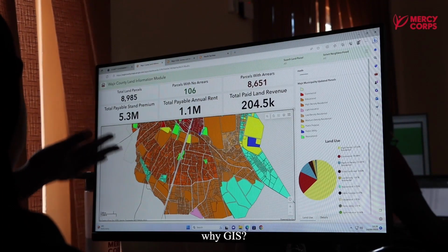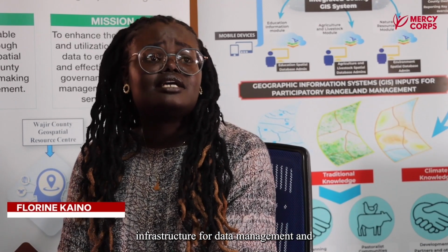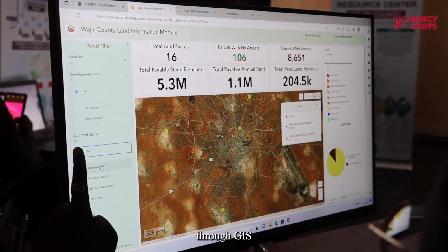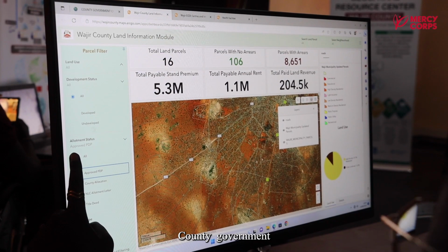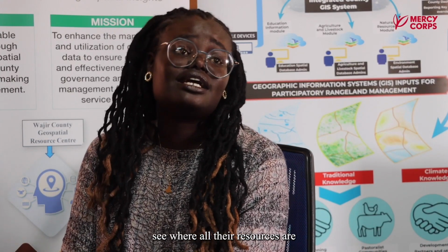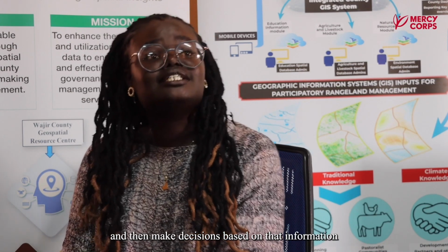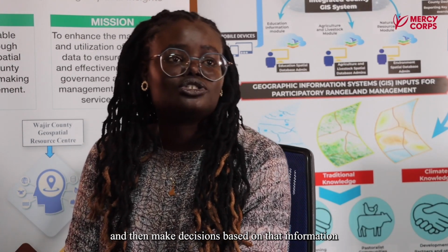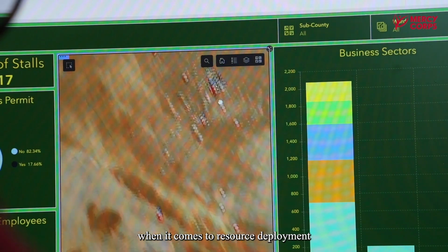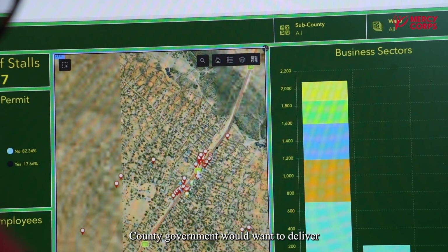Why GIS? First, GIS is a platform, or an infrastructure, for data management, and we are focusing on the description of a specific location. Through GIS, a county government is able to see where all their resources are, how they've been deployed, the conditions of these resources, and then make decisions based on that information. So GIS allows for spatial justice when it comes to resource deployment and distribution of the different services that a county government would want to deliver.